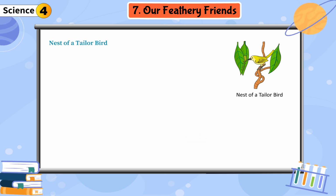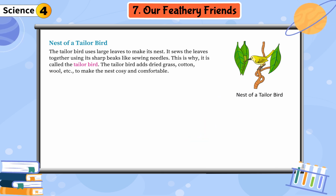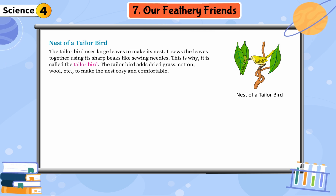Nest of a tailor bird. The tailor bird uses large leaves to make its nest. It sews the leaves together using its sharp beak like a sewing needle. This is why it is called the tailor bird. The tailor bird adds dried grass, cotton, wool, etc. to make the nest cozy and comfortable.